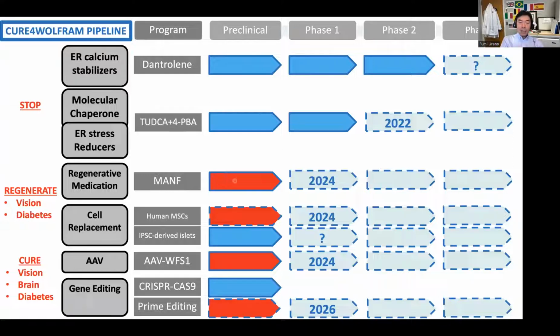MANF is still at the preclinical stage, but we hope that we can start this one trial. And the cell replacement therapy for diabetes and optic nerve atrophy, these are also at preclinical stage. And the gene editing using prime editing is also at the preclinical stage, and we hope that we can move these projects forward as fast as possible to help our patients.